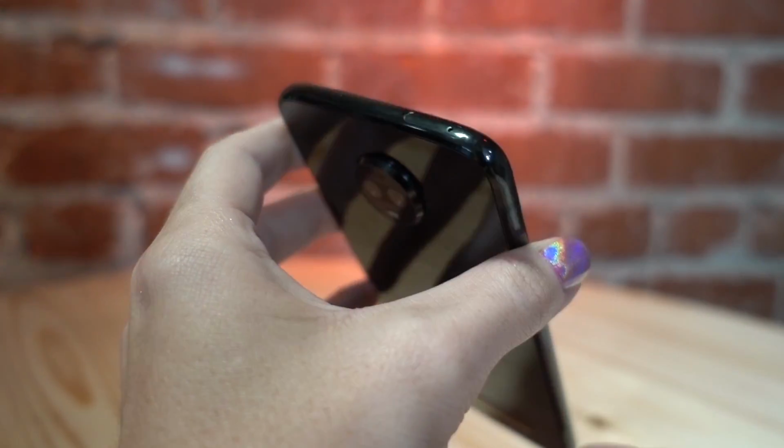So there is one speaker on the front, and to be honest, it's tinny. It's kind of unimpressive, so I wasn't too wowed by it. I really like the dual speakers on the front of my Pixel, but of course the Pixel's twice that cost.